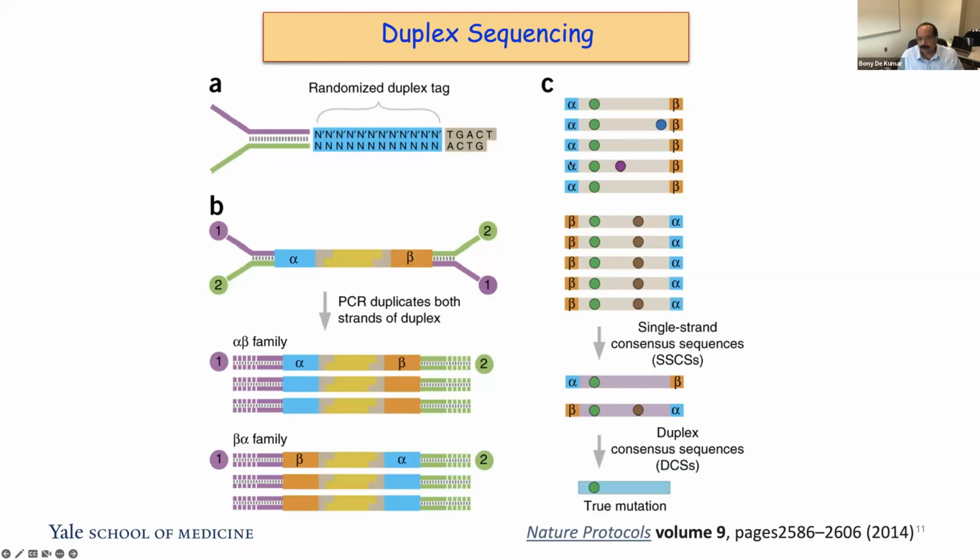Like in this pictorial depiction, you can see this green one is present in all plus and minus strands, on the corresponding strand. But this purple one, or this blue one, is randomly present. So we know that this is only present in one strand, so this is a PCR duplicate. By looking at this, we know that, other than this green variant or green change, this is the only true mutation.